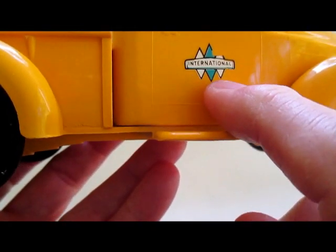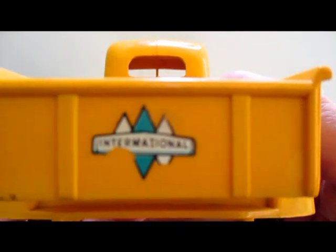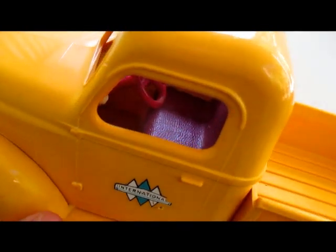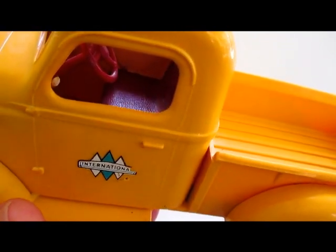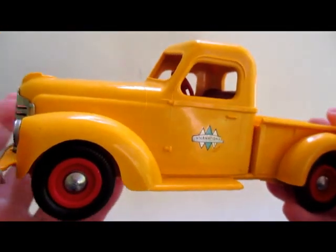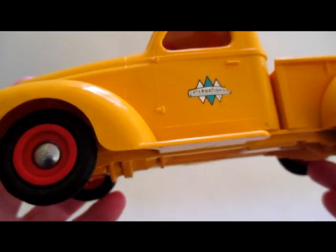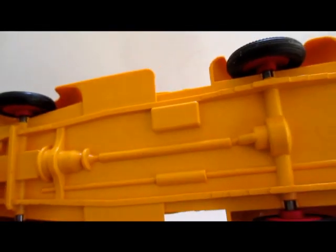There's the triple diamond International logo on the doors, one on the tailgate. You see the textured detail on the seat. Little hubcaps, they look pretty good. They've got the triple diamond logo on them too. A little bit of detail underneath.